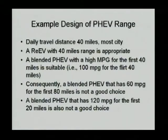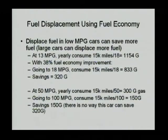So in this fourth scenario, the REEV with a 40-mile range makes a lot of sense. The second scenario also makes a lot of sense for a blended HEV, 40 miles with high MPG. But the third and the fourth scenario, which either have an 80-mile high MPG range or a 20-mile high MPG range, they both do not work very well for this driver. So that has to be considered when you design your plug-in hybrid electrical vehicle systems. Now, of course, each person's driving is different.